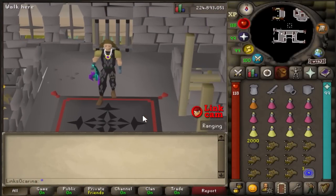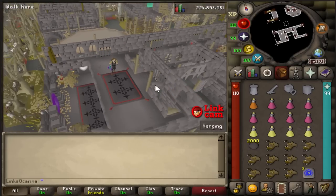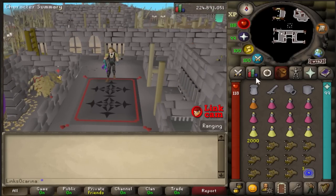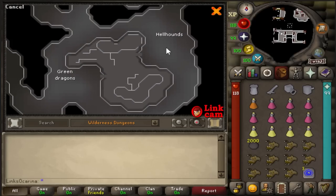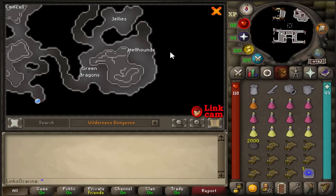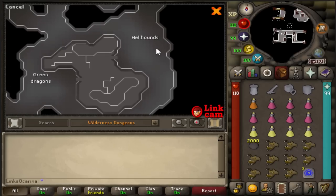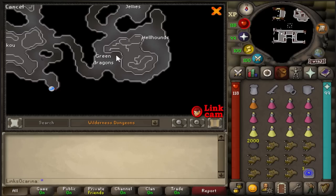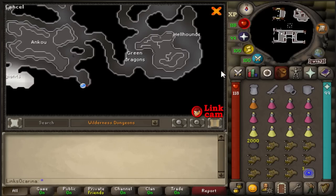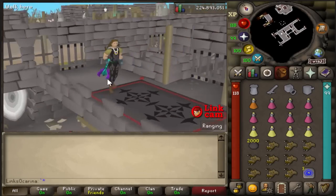Hello, B's and G's. So, welcome back to another PvP challenge. As you can see, I'm geared up to go into the wilderness. Now, my plan here is to go into the Wildy Slayer cave and kill hellhounds here. The reason for that is we'll get blighted sacks, blighted food, blighted pots. But on top of that, they drop hard clues so commonly that it just makes sense to go kill them. So we are going to go for the hellhounds here and see what we can grab.